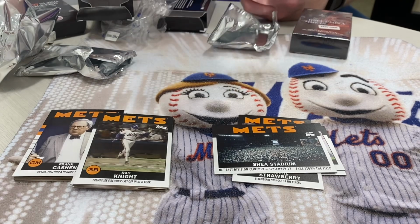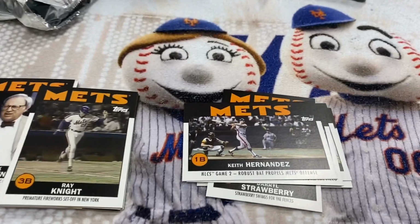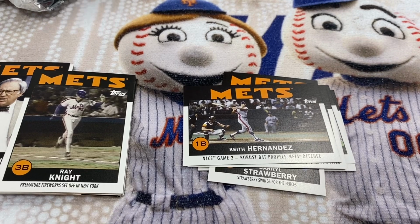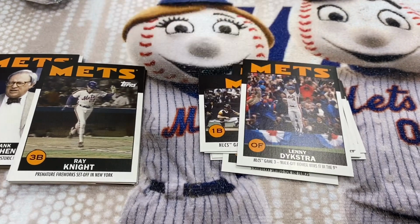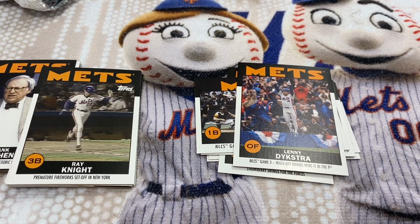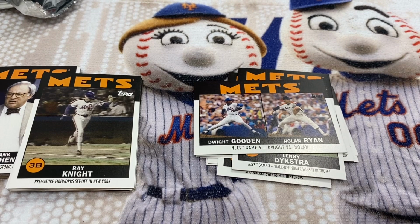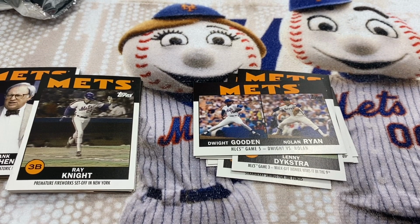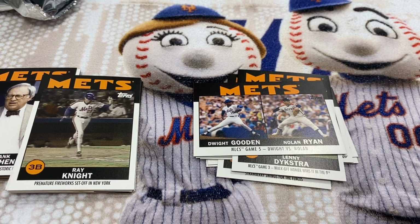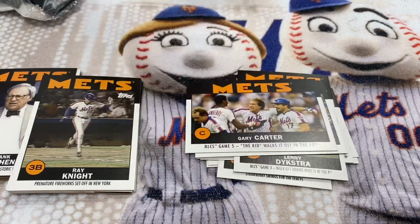Keith Hernandez, NLCS, when they won Game 2. Lenny Dykstra hit a walk-off homer to win Game 3. Here's a pitcher's duel for the ages. Dwight Gooden, Nolan Ryan, 1-1. Mets won it in 12 innings on a base hit by Gary Carter, who had a terrible NLCS. But he got the game-winning hit, of course.